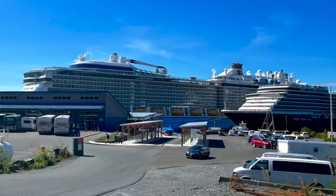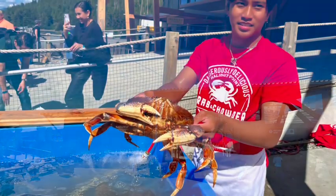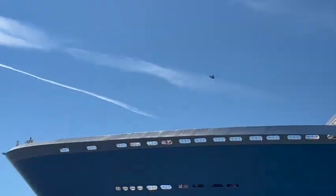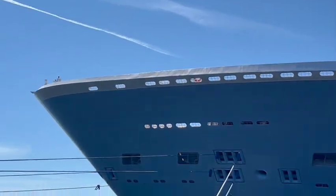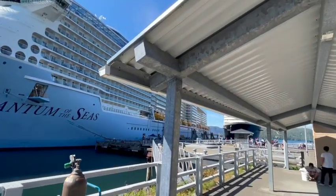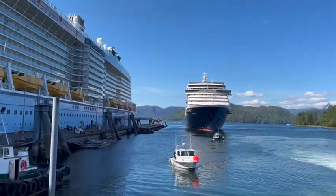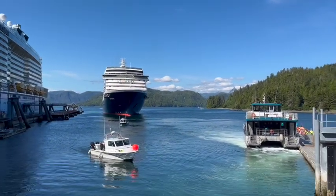Got back to the ship. There's a great restaurant there that has some cool craft beers and some amazing Dungeness crab you see here. Also caught Holland America just pulling out. While the Holland America ship was pulling out of the port, I got to see some cool boats running around the harbor and a seaplane coming in. I love seaplanes.